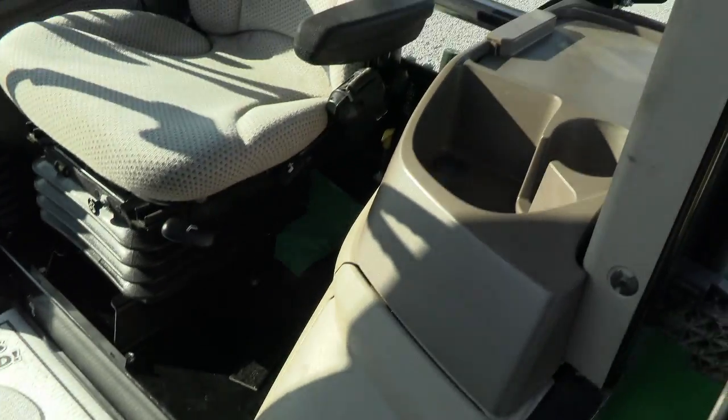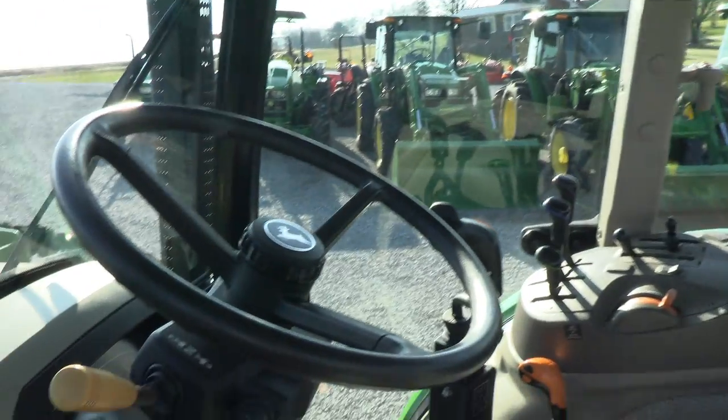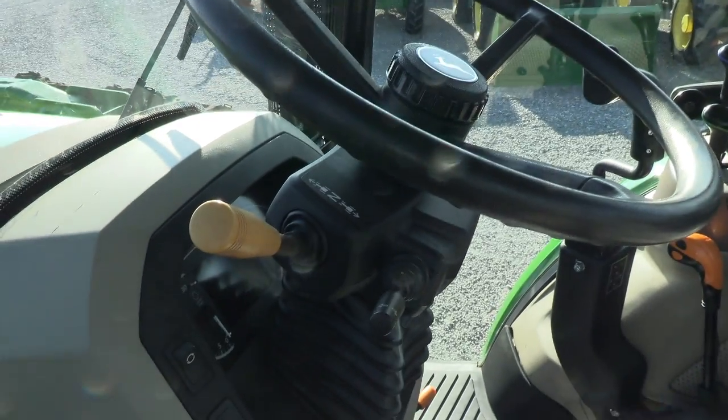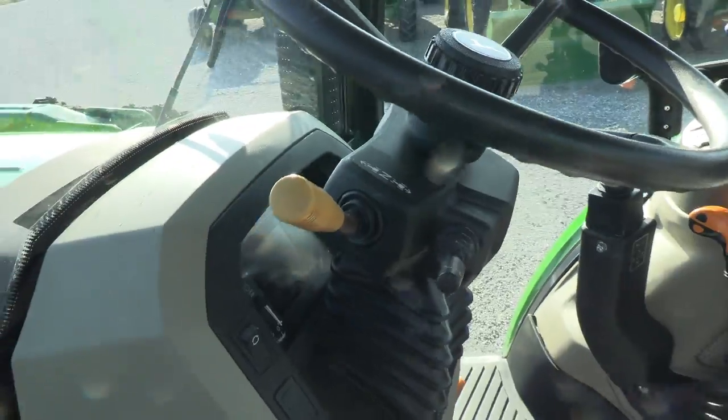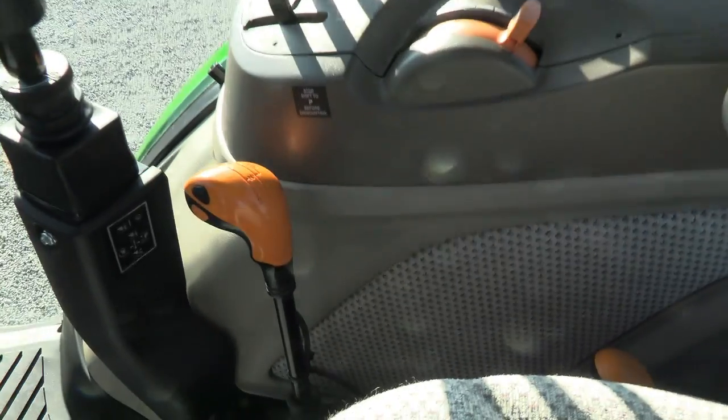Inside the cab, it's nice and clean in here. Does have the tilt and telescopic steering wheel. Left-hand power reverser allows you to change direction without clutching. And again, it does have the 24-speed transmission.